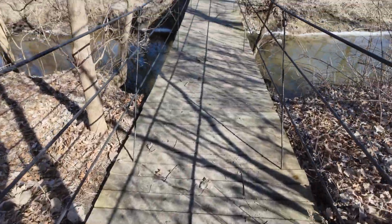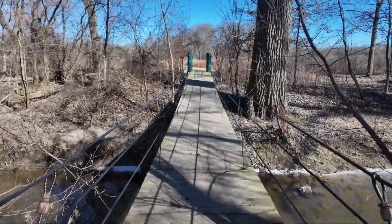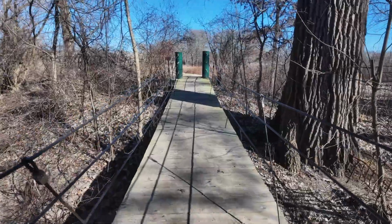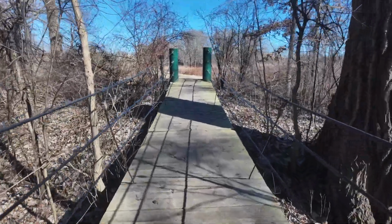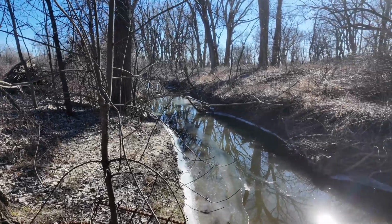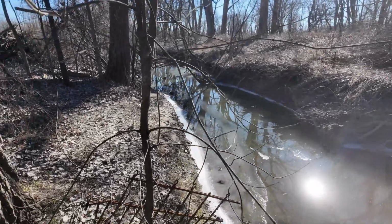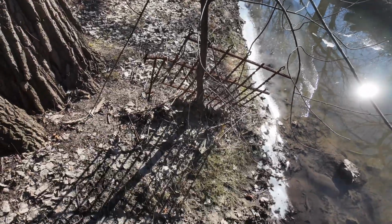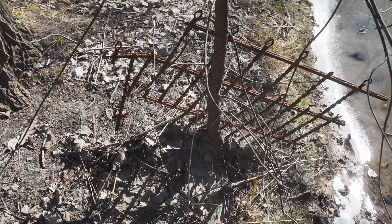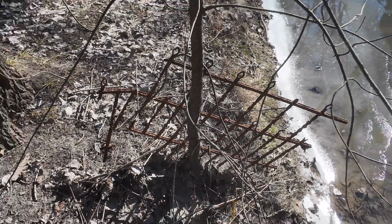Like I said, if your feet are slick, just make sure you don't slip and fall on this. I just think it's kind of cool that in the middle of the woods, there's just this swinging suspension bridge. It's more like a creek, but it is actually the Skokie River. Wow, look at that old fence here. I've never noticed that before. Man, it looks like it's been there forever.